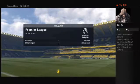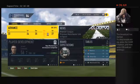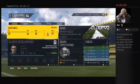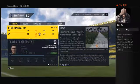Liverpool 1, West Ham United 1. Manchester United 3, Tottenham Hotspur 4. Southampton 1, Middlesbrough 0. And let's take a look at what those results mean to the league table.